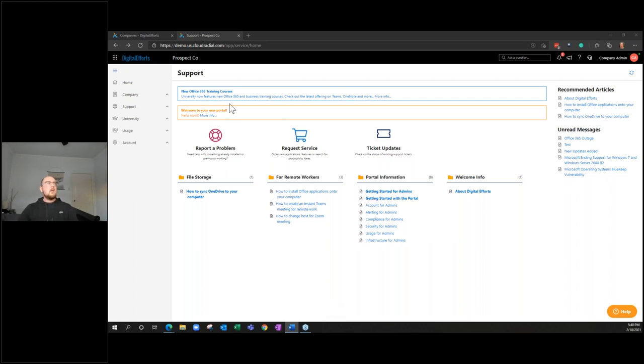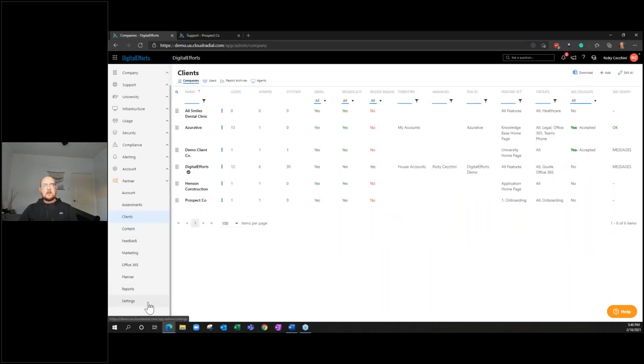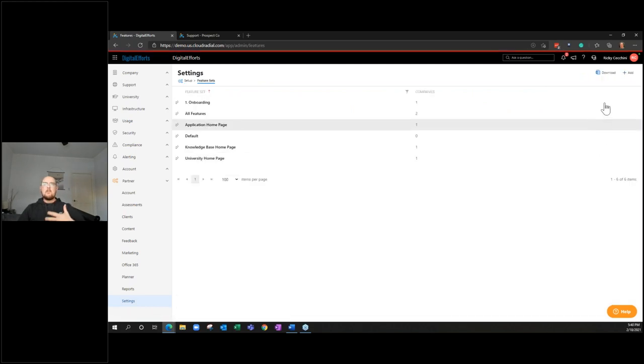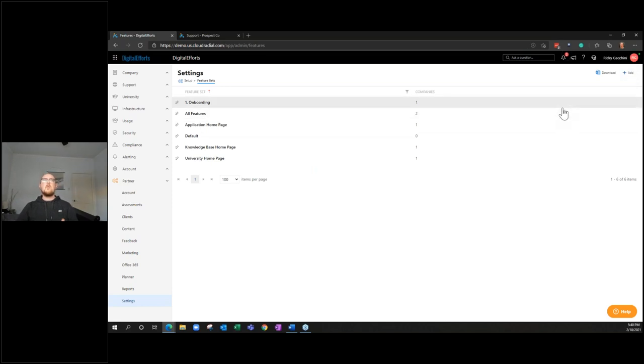But anyways, in theory, if we're taking the phased approach, we're going to open up another feature set. We're going to create another one. We're going to gradually take time to expand out the portals as the clients get more familiar and understand the processes. We're not just going to have this limited onboarding feature set, right?